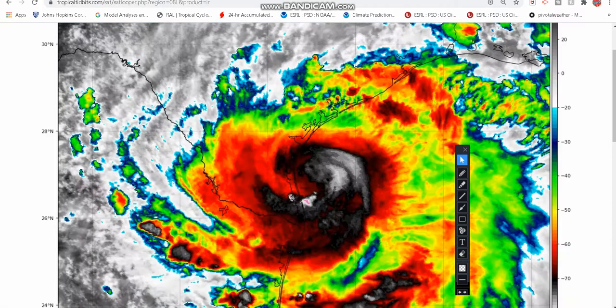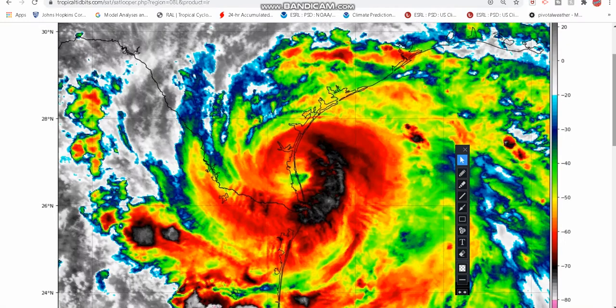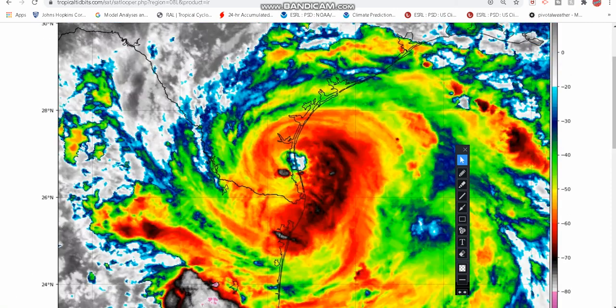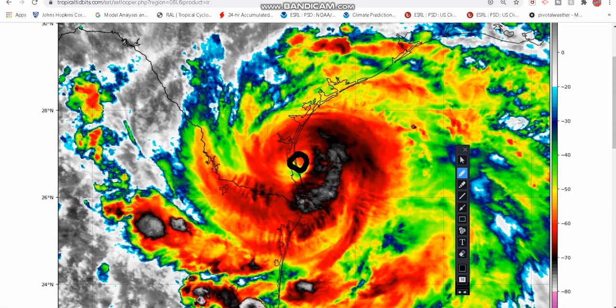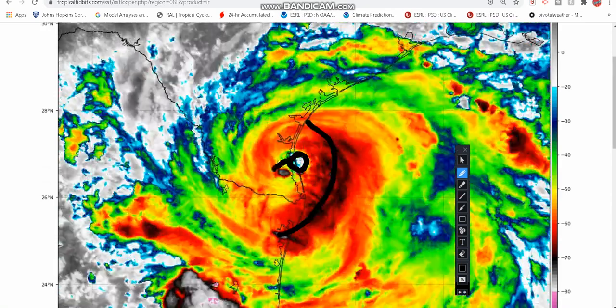Now, let's take a look at that satellite imagery, because it looks pretty scary out there. I'm going to try to speed it up a little bit, and I might get rid of the clocking motion. There we go. We're starting to see the eye come back from Hanna, and you can see it's just now coming onshore here. You've got your very heavy rainfall bands twirling around the storm.